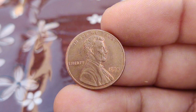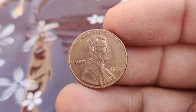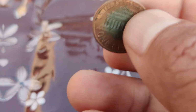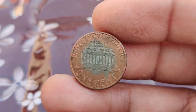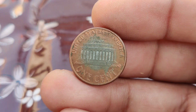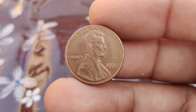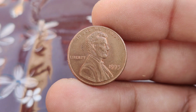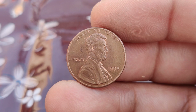So, to sum it up, the 1995 Lincoln 1 cent without a mint mark, particularly with a noticeable spring green big mark, is a coin that should definitely catch your eye if you're a collector. While it might not have been worth much when it was first minted, today it's a piece of U.S. history that can command a significant value, especially when in good condition or with a unique feature like that green mark. If you're out there hunting through your change or looking to expand your collection, keep an eye out for this particular penny. It could be your ticket to a valuable find.